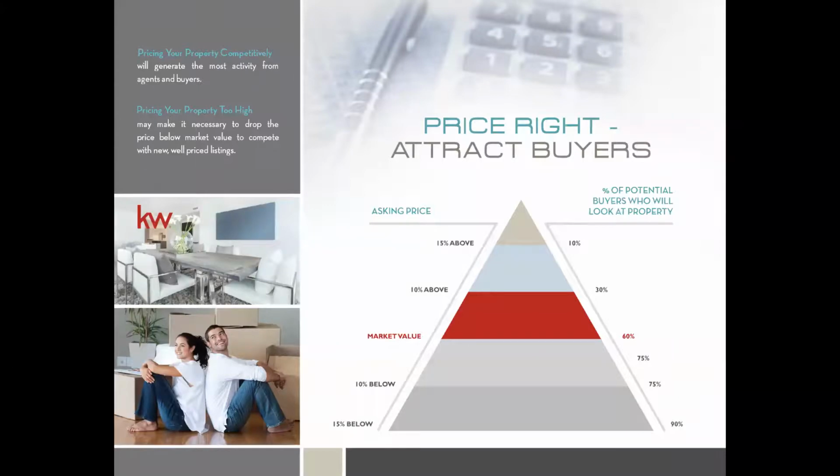This makes sense. Great. So Cerise, if you're looking at this, around where do you think we should have our home priced? Well, as I ask this, I'm usually pointing at this right here. So just by looking at this, where do you think we should have our home priced?